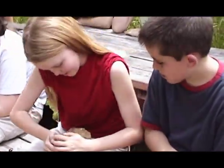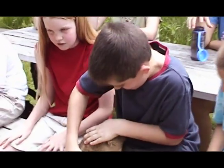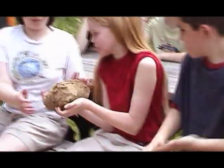Is it heavy, Grace? Yes, it's heavy. And that's only a little piece. Imagine how much this wall weighs. No. I would not want to carry that one.